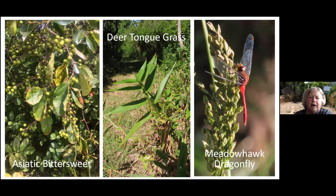Deer tongue grass is very prevalent throughout this walk. This is another grass, although it doesn't necessarily look like a traditional grass shape, with these side leaves. And probably in another week or so, we'll start to see the seed head spike that will come out this way. But throughout this area, it's a very coarse deer tongue grass.